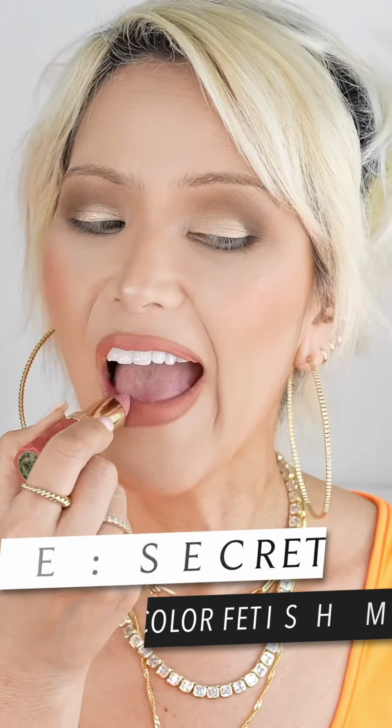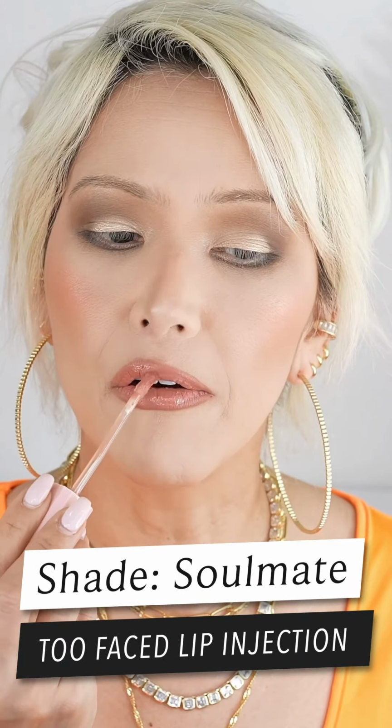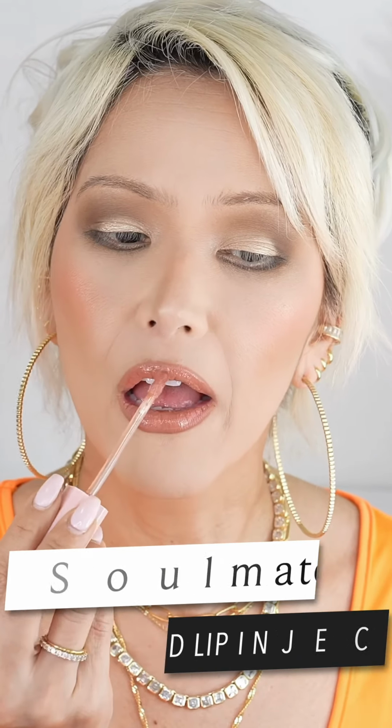And then I add in my Milani lipstick. I've been loving this lipstick. This is in Secret. And then I'll top off the look with the Too Faced lip gloss in Soulmate, and that is how I create a more plumped lip filler like effect.